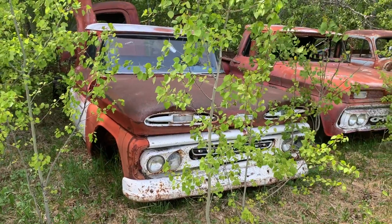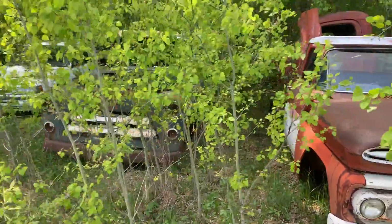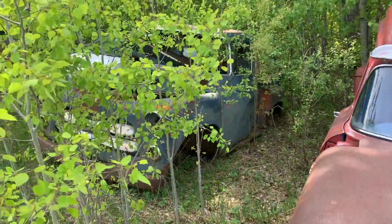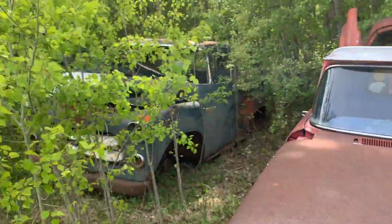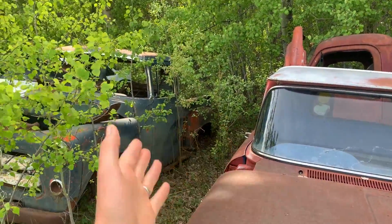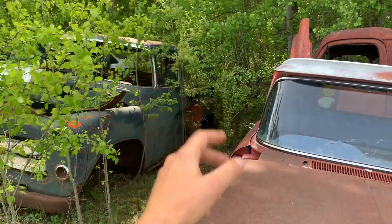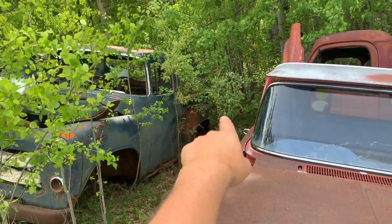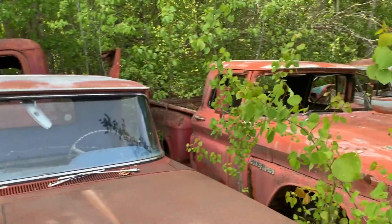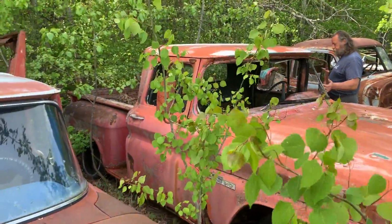Gee, that is a short box step side. Chev Apaches, there's a Dodge short box step side. And for those of you that aren't really into trucks, the shorter the box, generally more desirable. If it's a fleet side, it has flat sides, it's not as cool. So when you have a step side like that with the side mounts, that's kind of what the collectors want. They're more desirable. That's a short box step side too.